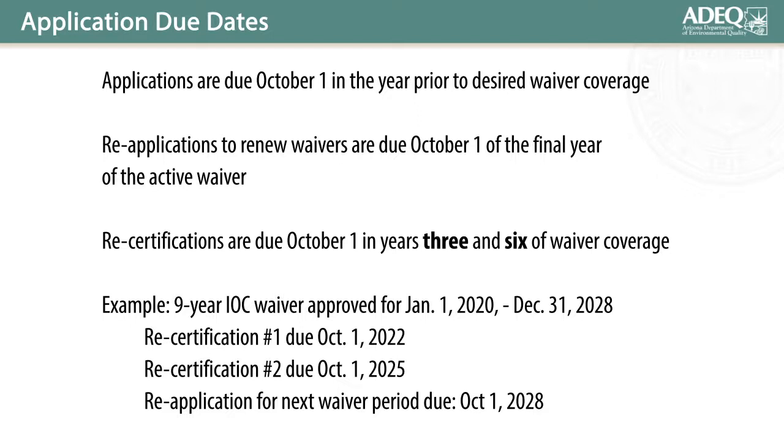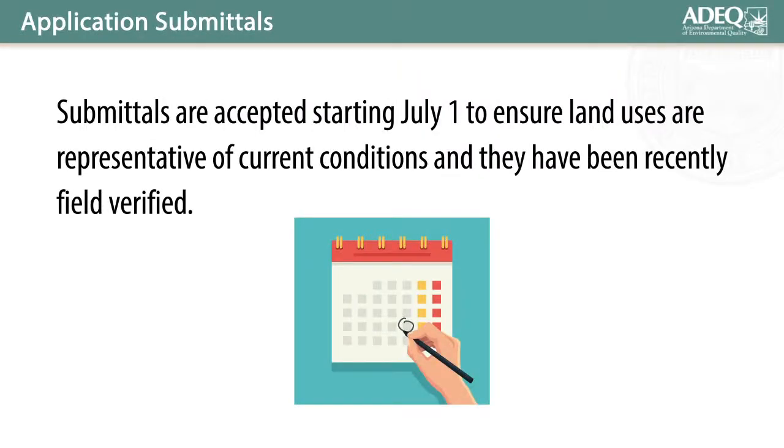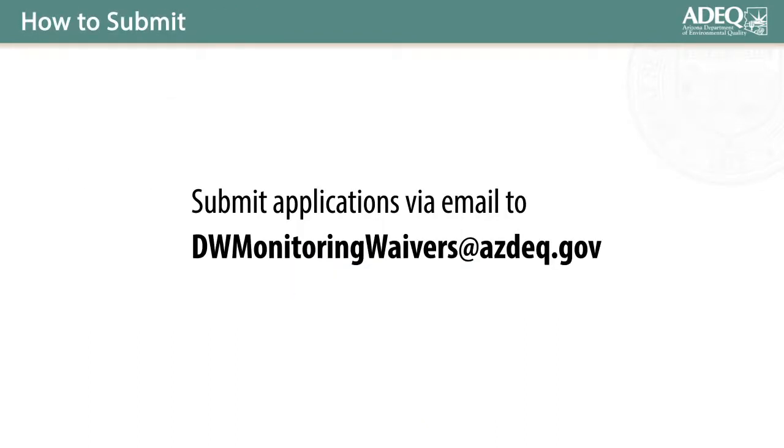However, we strongly recommend submitting your applications even earlier to allow time to fix any errors or omissions before the deadline. To ensure that land use information is correct and accurate, July 1st is the earliest an application may be submitted. Contact us here to request a pre-application meeting or to submit applications and recertification forms.